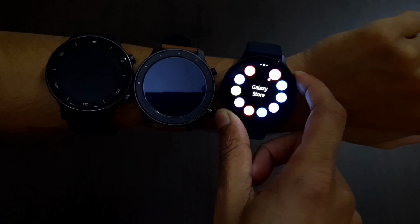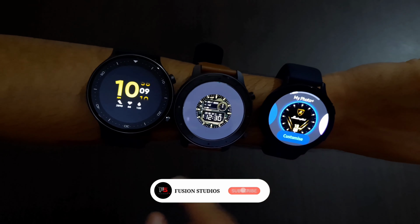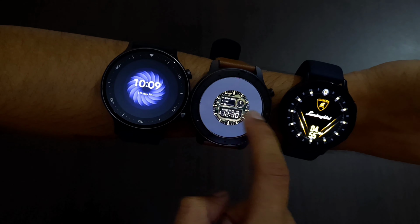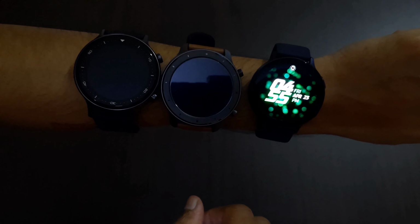Now let's check out the different watch faces that are available. To change the watch face, we just need to press and hold on the current watch face and then swipe left or right. The switching animation between the watch faces is a little bit laggy on the Realme, and the Amazfit is slightly laggy but smoother than the Realme, and the Samsung is very smooth compared to the Realme and the Amazfit. The Samsung also has better quality watch faces, and there's also a feature on the Samsung store whereby you get one premium watch face every week, so you can check them out and download.